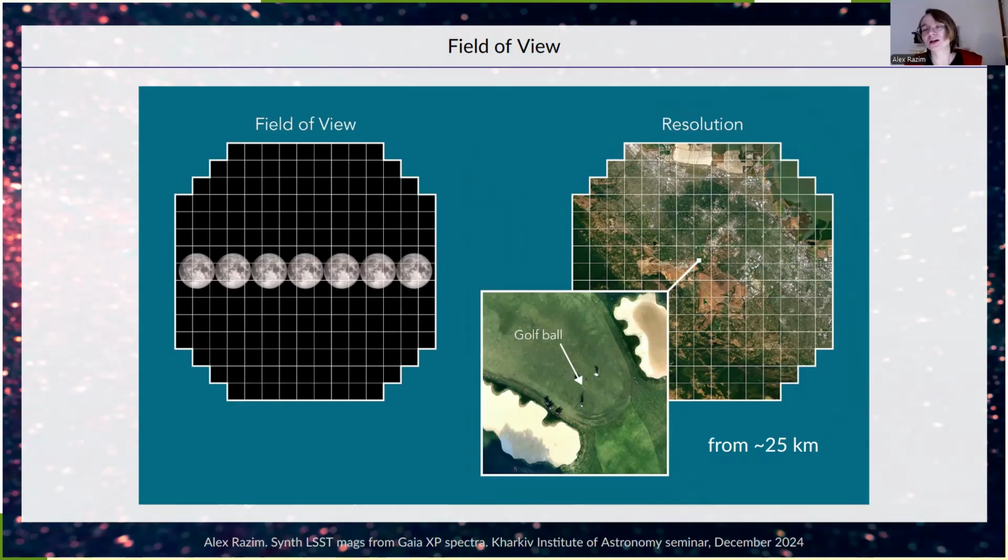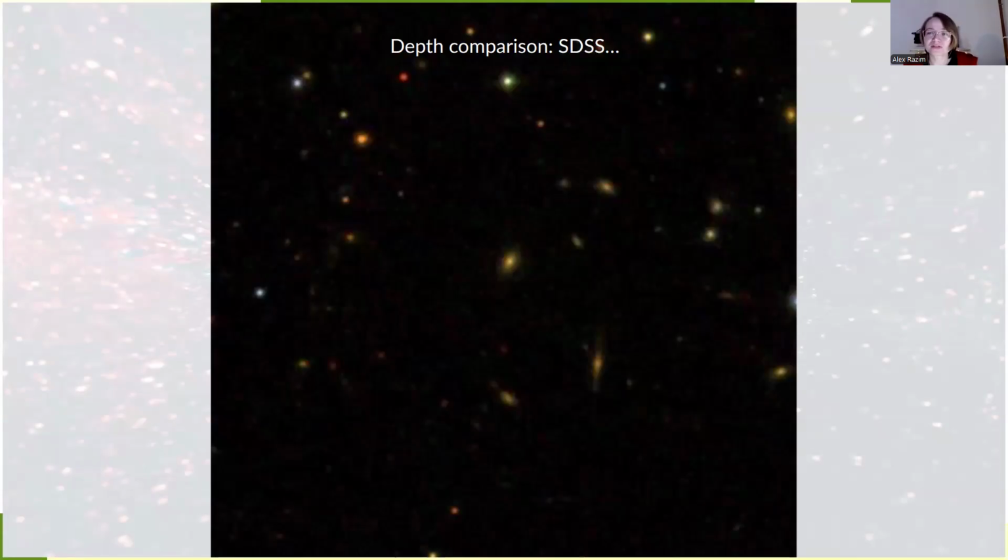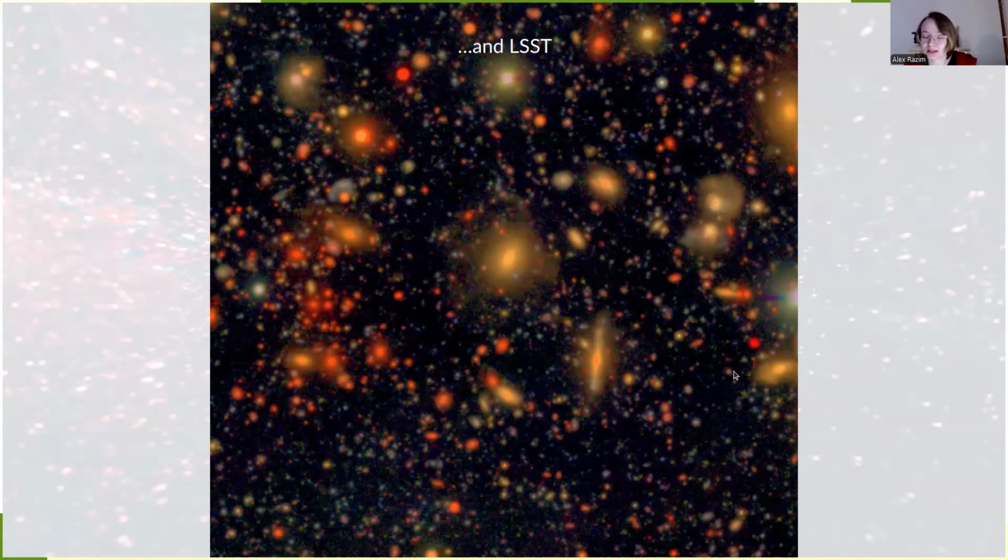But on average, we would observe the whole available area once every 3 nights. And for many fields, there will be thousands of observations of the same field, which is very good for precise classification of variable objects. So obviously, this telescope is great for observing changing stuff. In terms of depth, this is how SDSS would see a piece of sky, and this is how LSST will see it. So a lot more objects are going to be observed.